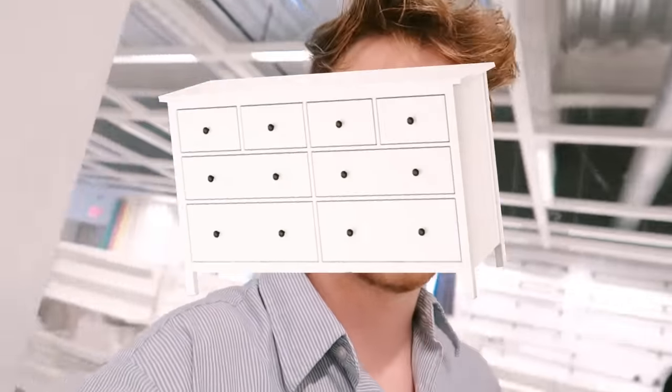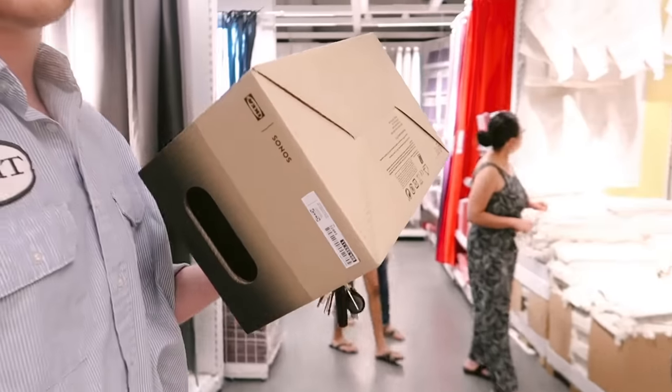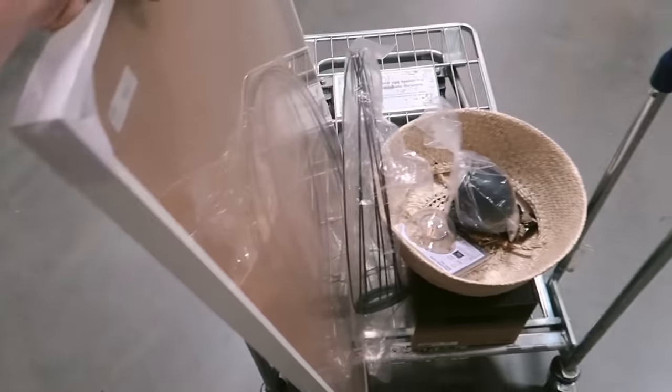Alright guys, so I found the dresser that I wanted. I'll pop up a photo of the one that I'm gonna get here, because I'm gonna do a DIY kind of to it as well. And I also got the speaker because it was kind of cool. They did a collaboration with Sonos, I think that's what it is.